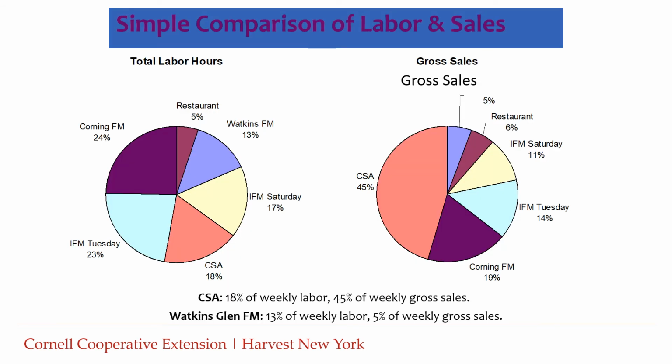So this slide shows a simple comparison of labor and sales in percentage. As we can see, our CSAs are requiring 18% of our weekly labor and 45% of our weekly gross sales. However, our Watkins Glen Farmers Market is 13% of our weekly labor and only 5% of our weekly gross sales. These comparison charts allow us to make a determination of which markets we should maybe concentrate more in, and maybe potentially ones that we need to reconsider selling to in the future.